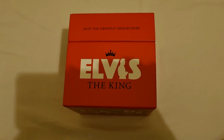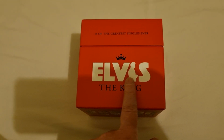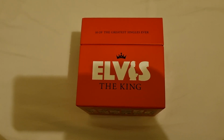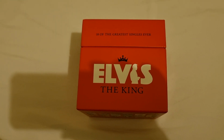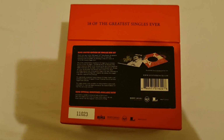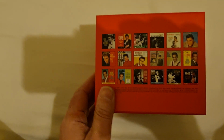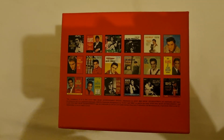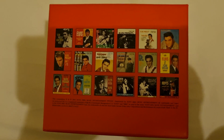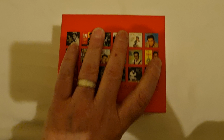And again, it comes in a beautiful red box here, with an image of Elvis from the '68 special. As you can see, it's quite a sturdy box, and it's a limited edition numbered box, and my number is 11023. On the bottom it shows you the CD singles that you needed to collect over the 18 weeks of its release.